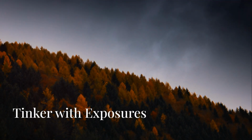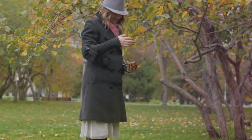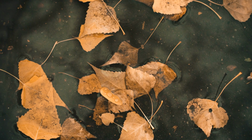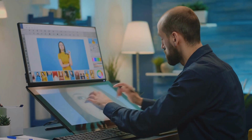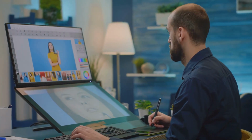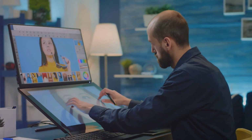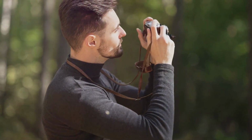Tinker with exposures. Underexposed photos look darker. Overexposed photos, on the other hand, look almost indiscernibly bright. Tinkering with exposures is a helpful exercise for newbie photogs. This allows different takes on the same photo. Just remember that overexposed photos are more difficult to correct in post-production compared to ones that are underexposed. So, to make sure, have a backup or two with normal exposure.